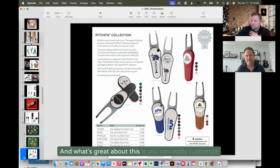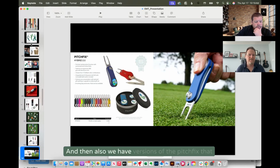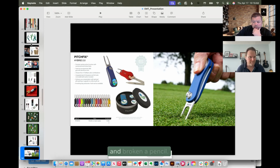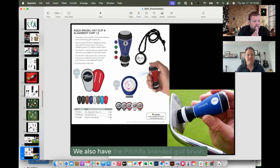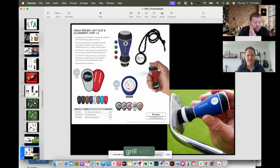And what's great about this is you can really customize it front, back with your logo on it. But what's really key to this is the switchblade action that comes with it. And then also we have versions of the Pitchfix that have pencil sharpeners built into it. I don't know how many times I've been out on a golf course and broken a pencil. We also have the Pitchfix branded golf brush. I'm sure you've seen other golf brushes before, and they look like the same ones you might clean, say, a gas grill with.